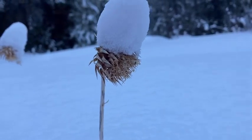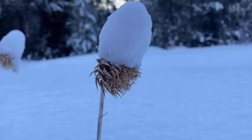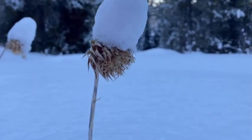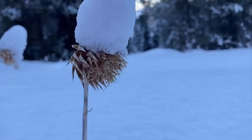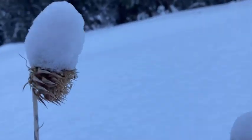There are native thistles to this region, including elk thistle, which is an important food source for Native Americans and early trappers and settlers out here. This one I wish we did not find on this ski. So those are a few seed heads to keep an eye out for as you're recreating here in the backcountry of the Greater Yellowstone ecosystem.